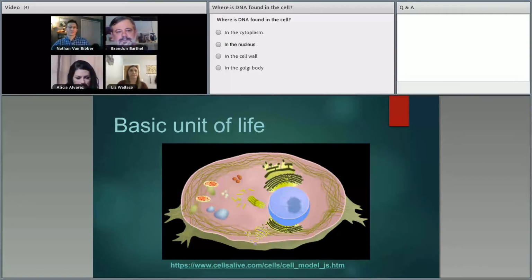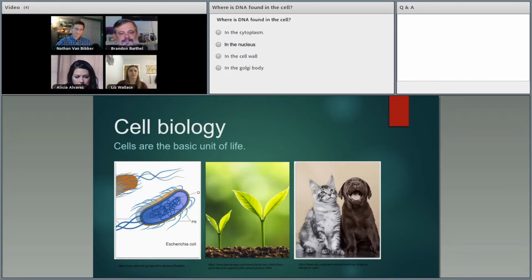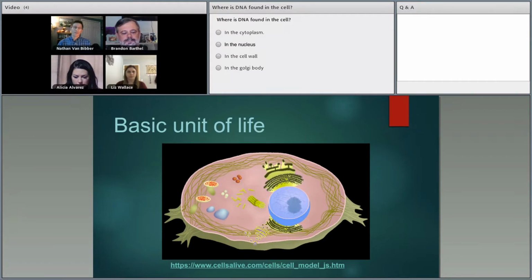But first, where's DNA found in the cell? Well, what are cells? Cells are our basic unit of life. And life can range from anywhere between a small singular cellular organism such as a bacteria to larger multicellular organisms like plants and animals. And here I want to give you a little bit of background on some cell biology and some of the components within the cell.